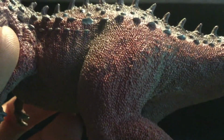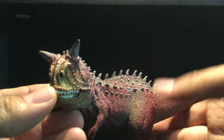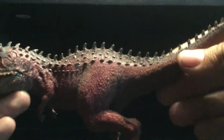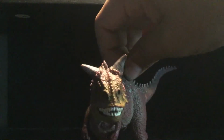Because the detail is very, very fine. I personally prefer this over the new Schleich one. And I like it because it looks like it's based off the design from Disney's Dinosaur, and I grew up watching that movie. And that's the main reason why I like it, because of the detail, and that it reminds me of the Disney Dinosaur Carnotaurus. So yeah, again, not accurate, but I like it for that reason.